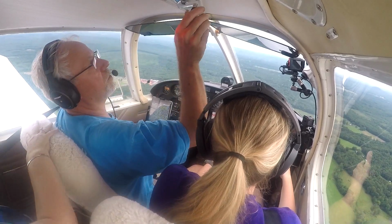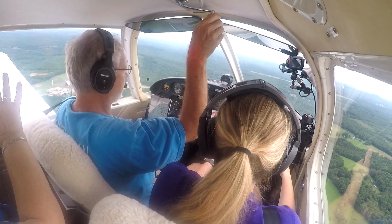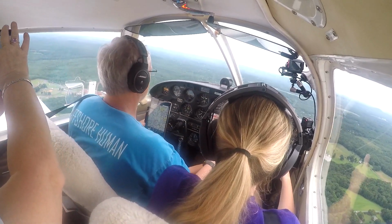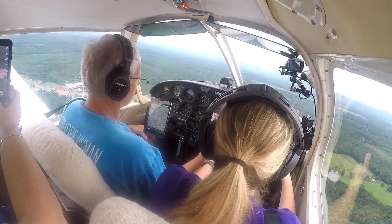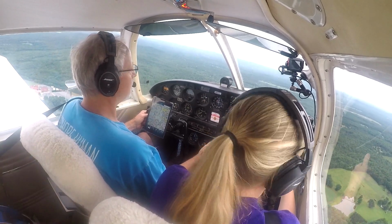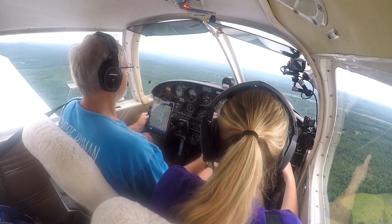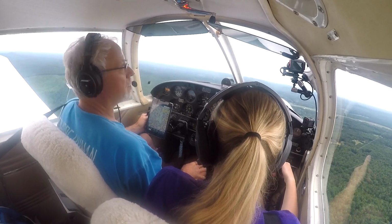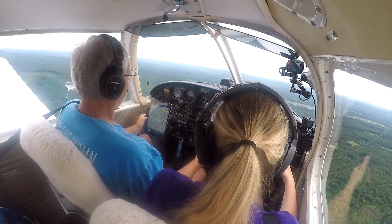Okay, let's straighten our wings out level. Now what we want to do is bring our nose up just a little bit, so I'm putting a little bit of trim in there. We're going to level off. That's going to slow us up. Okay, we're 2 miles, so just in about another mile, and we're at 1,700 feet, which is where we want to be. And we've slowed up to about 95.